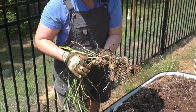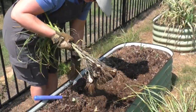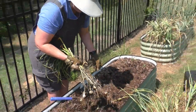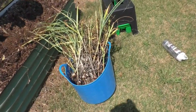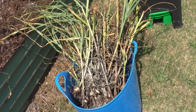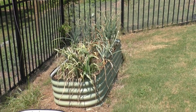I would say there are certainly more tiny ones than big ones, but for our first attempt at garlic, I'd say it's probably gone better than many of the other things we've tried for the first time. Now the onions. I'm not sure why I just went Batman voice.